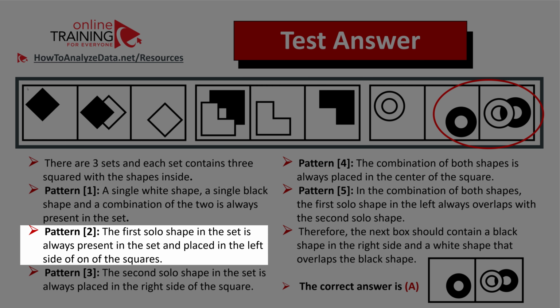There is always a solo shape. The black solo shape is always positioned in the left part of the square inside the set. The white shape is always positioned on the right part of the square inside the set. And the 2-shape grouping with black and white shapes is always in the middle. Once you recognize all these patterns, you can quickly find the answer.